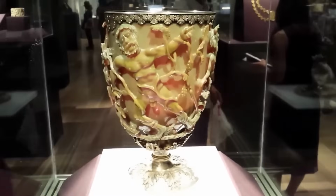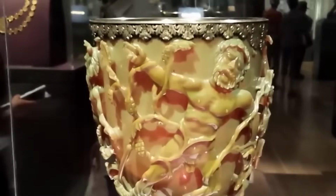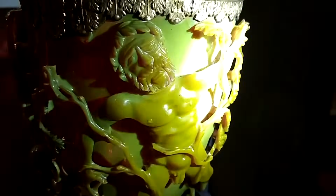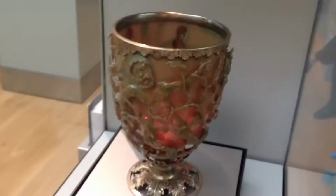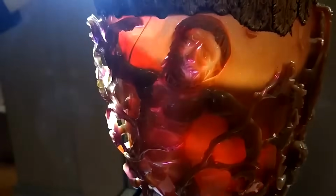Lycurgus chalice. Speaking of ancient brilliance, the Lycurgus chalice is like a magic trick straight out of ancient Rome. This 4th century AD chalice doesn't just look stunning, it changes color. By day, it shines in a cool jade green, but shine a light behind it, and boom, fiery blood red.